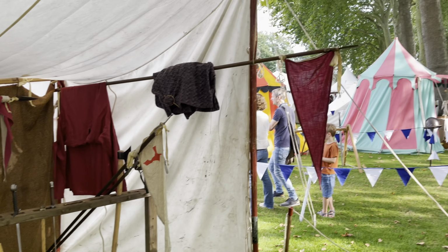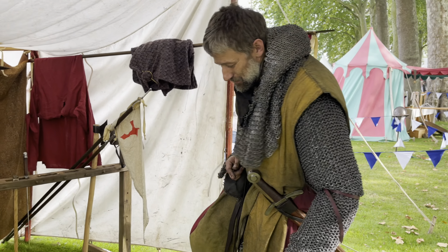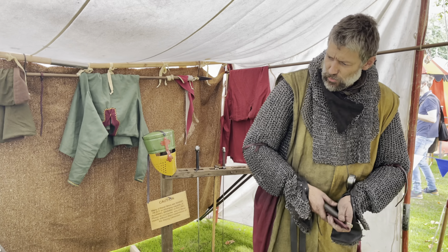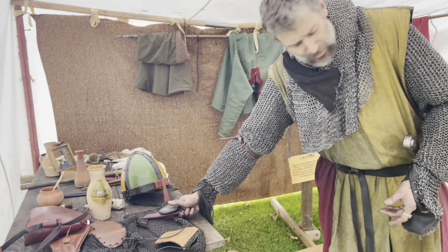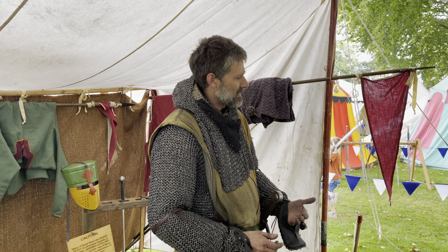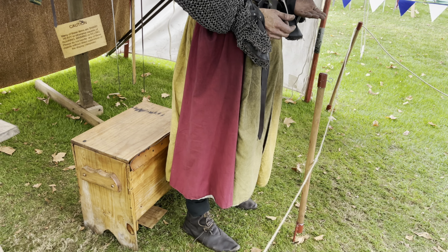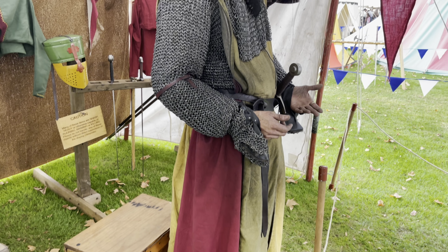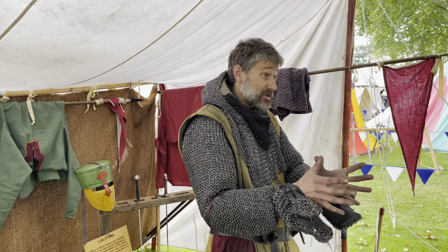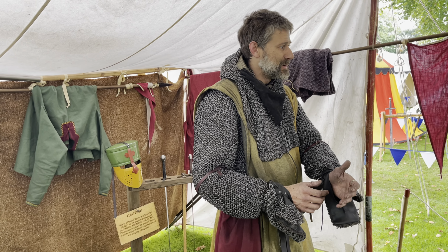So I'm almost the same period as the good sister over there. But broadly Norman. So my armour will go from anywhere between 1020 right the way up to sort of the 1180s, 1190s, with minor modifications and things that you would think are common sense. They only just get the idea of.